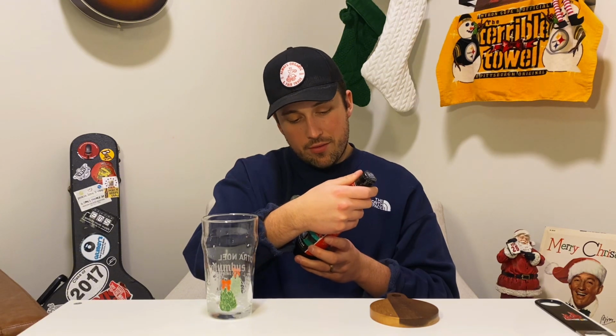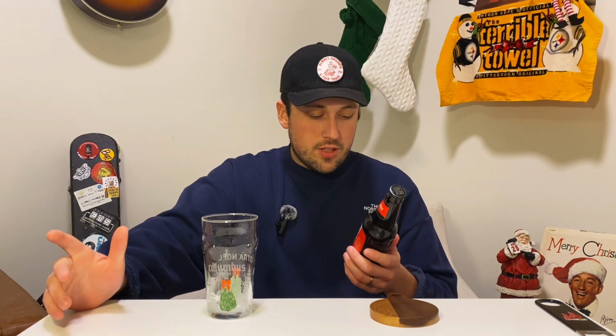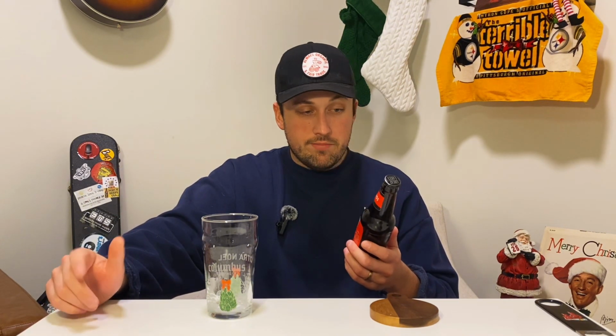Great Lakes is out of Cleveland, Ohio. I've had one beer from them before, I believe their Edmund Fitzgerald Porter. I remember enjoying that beer. It's been a while since I had it, so I don't remember it that well, but I've just always heard great things about this beer, and I'm excited to check it out tonight. So let's see what this is about.